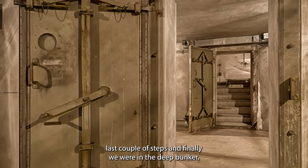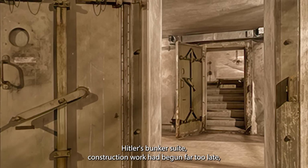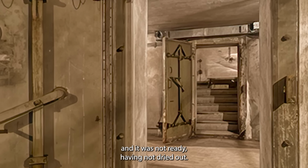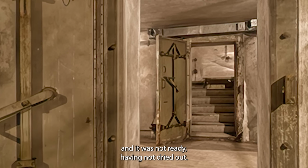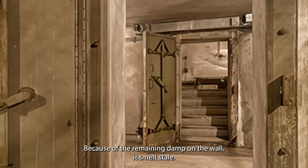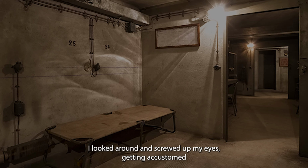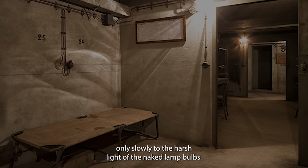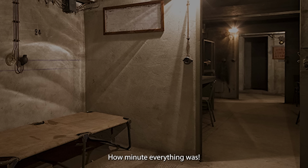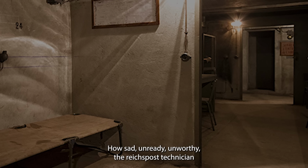Down the last couple of steps and finally we were in the deep bunker. Hitler's bunker suite. Construction work had begun far too late and it was not ready, having not dried out. Because of the remaining damp on the wall, it smelled stale. I looked around and screwed up my eyes, getting accustomed only slowly to the harsh light of the naked lamp bolts. How minute everything was, how sad, unready, unworthy.